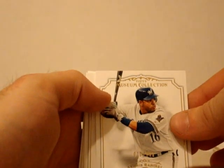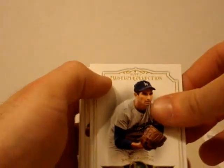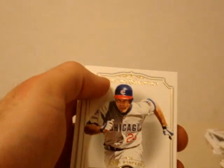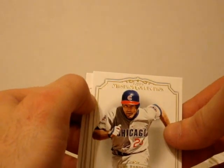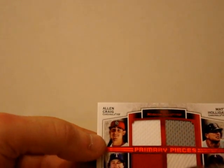Alright, just if anybody wanted to see that pack. The parallel was Aramis Ramirez, Brewers, /299, Sandy Koufax. Not a book, sorry Joe. Ryan Sandberg, Hunter Pence. And then the Cardinals and Rangers, I'll randomize this now.